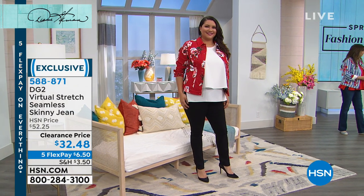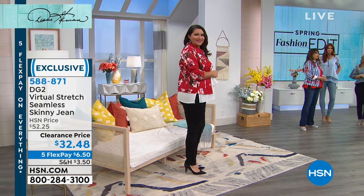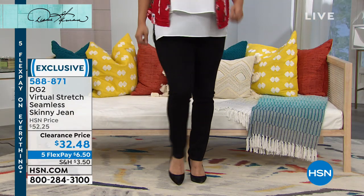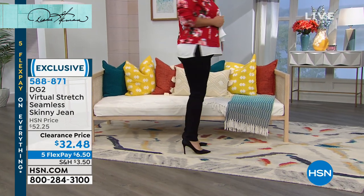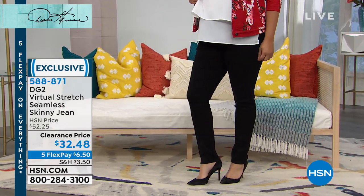So take advantage of the clearance. Ladies, when you see the word clearance, you're like, what's wrong with it? Is there going to be a hole in it? Is it going to be a mismatched pair? I never think that. Do you not? No. If I see the word clearance in a store, I'm looking for stains. I'm looking for hemlines.